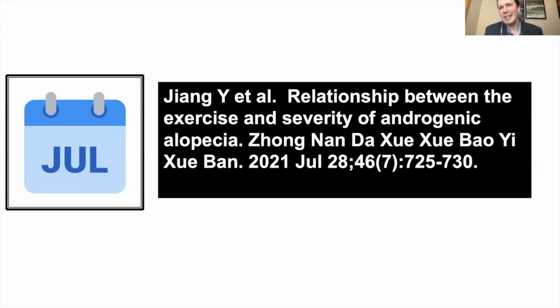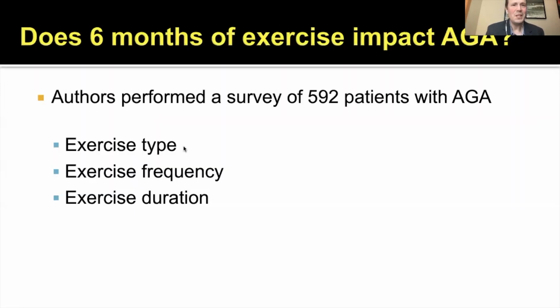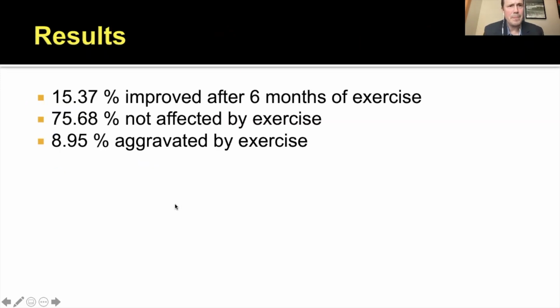impact androgenetic alopecia? So the authors performed a survey of 592 patients, both men and women, with androgenetic alopecia, looking at what type of exercise do you do, how often do you exercise, how long do you exercise? And the results are pretty profound. The results suggested that after 6 months of observations where physicians followed the patients, about 15% of patients had an improvement in their hair.